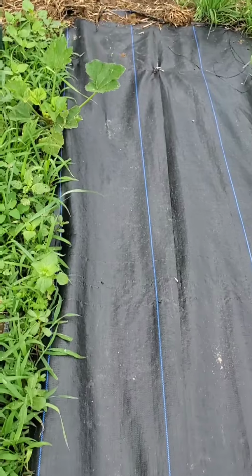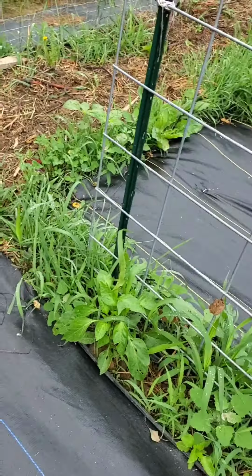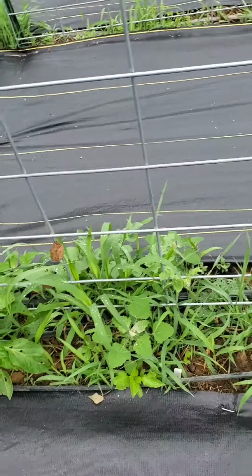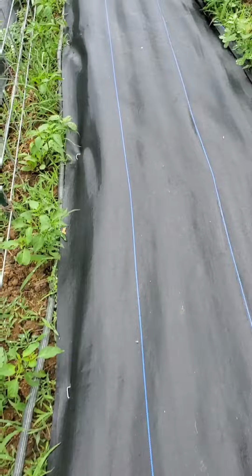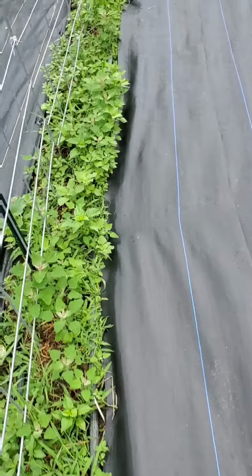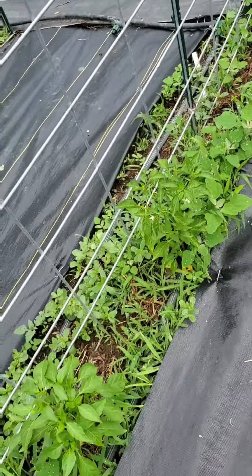Our zucchini over here is taking its time. It's not wanting to really give me much on food-wise, but it's looking good. And our pepper plants. Some of these are our long banana peppers. They're sweet, not hot. But down here in the front of this, we have jalapenos in here. We also have the cayenne and the habanero peppers. So we're getting some. They are going to be amazing.